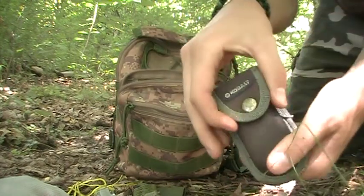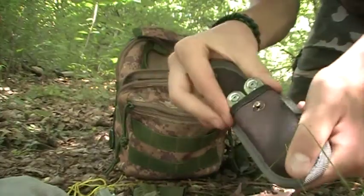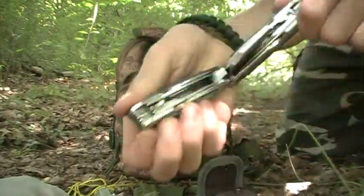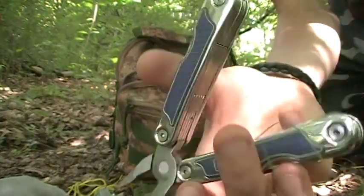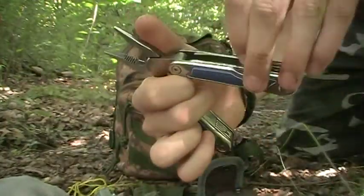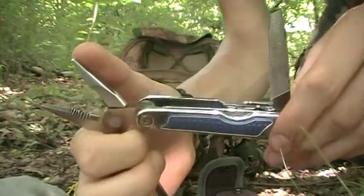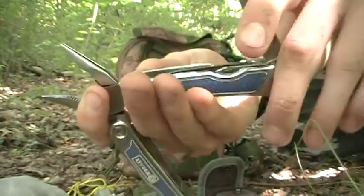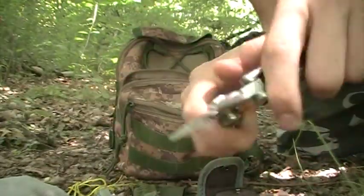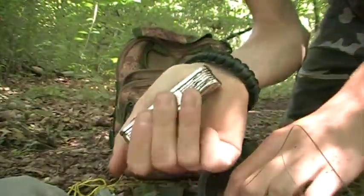So, next up, just a multi-tool. I definitely use this a lot. Pliers, wire cutters, it's got a file, a knife obviously, a saw, bottle opener, can opener, and many screwdrivers.